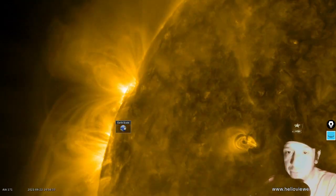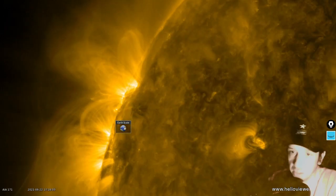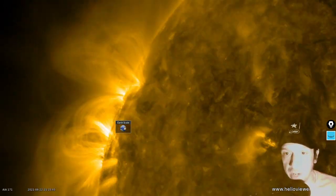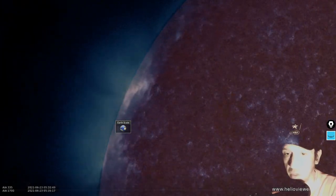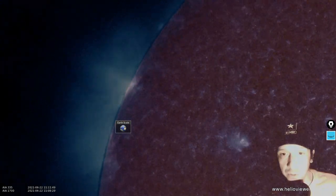We're looking at an active region rising here in the northeastern limb of the sun. Is it a sunspot? You'll have to wait until later in the video to find out. Here it is in a different series of wavelengths. The last was 171 angstroms. This is 335 and 1700 angstroms composite.